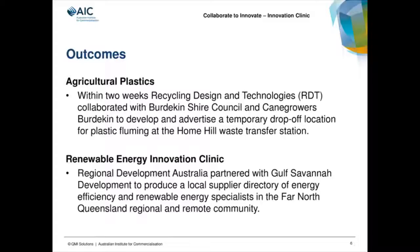Earlier today, the Premier mentioned the Agricultural Plastics Innovation Clinic. We held that in June this year in Home Hill. The challenge was to address the problem of plastics in agriculture, building up on farm and causing environmental hazards. So within 2 weeks of that innovation clinic, some of the participants, Recycling Design and Technologies, had collaborated with the Burdekin Shire Council and Burdekin cane growers to develop and advertise a temporary drop-off location for plastic fluming at the Home Hill Waste Transfer Station. Now that plastic is being incorporated into recycled products. So there's a value chain there.